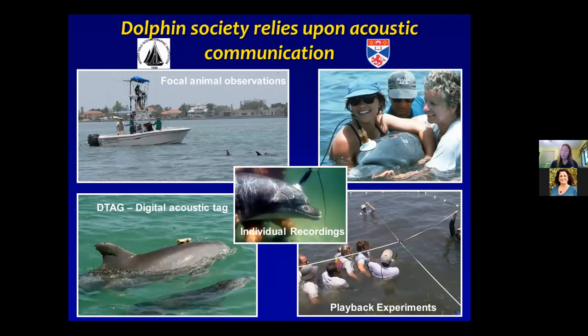And these complex communities are really supported by complex acoustic communication. If you think about the underwater environment, sound travels much farther than any other sense, much farther than you can see or, say, of course, touch or anything else. And so sound is really important for bottlenose dolphins.